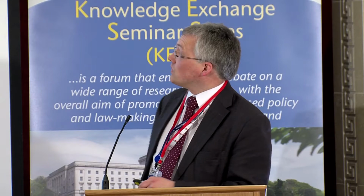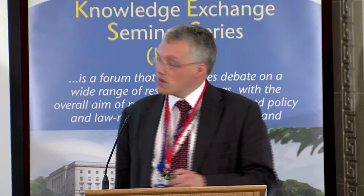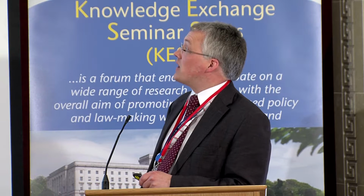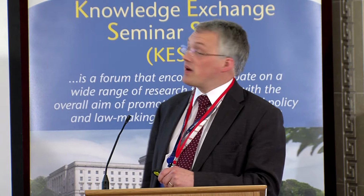The market modelling result shows us this. This is the no flexible generation scenario, and this is the price we get at 83.83 euros per megawatt hour. The UK agreed a price last year for Hinkley Point power at something like 90-something pounds per megawatt hour, which is substantially above that figure. So you can see what nuclear power does to your balance sheets.